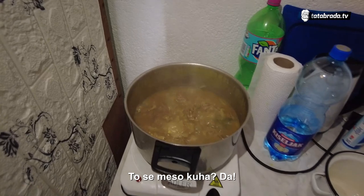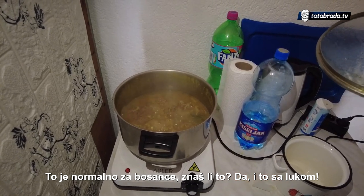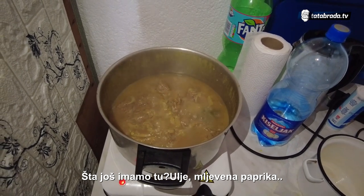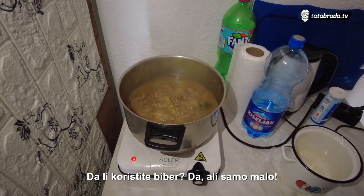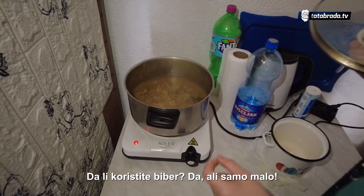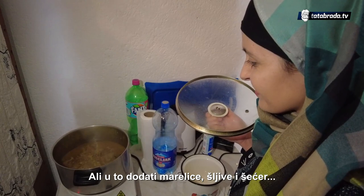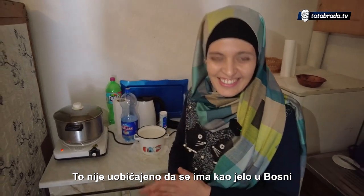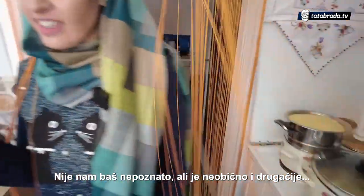And can you see the meat now? That is the beef cooking, with onion. What else do you have here? Oil, paprika. So you put some spices. Do you use pepper? Yes, but just a little. That is normal for Bosnia. But to add apricot, almond and plum, to add sugar, that is not a normal dish for Bosnia. It is not unknown, but it is different.